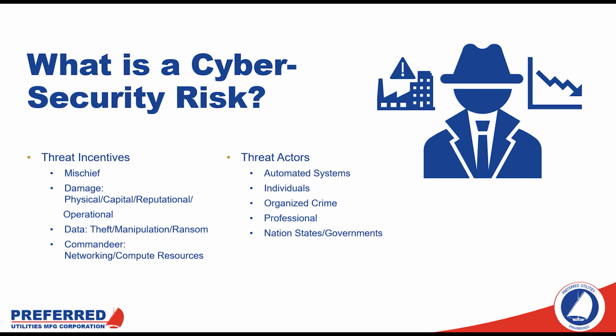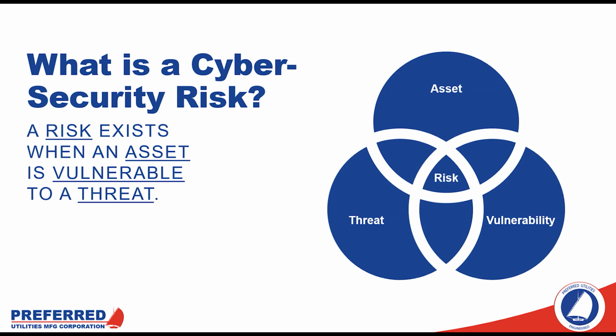And then, of course, especially with that Ukrainian power outage, there can be cyber warfare going on from nation states. So really, you can draw threats in from many different places, but it's good to know what exists out there and whether or not you should be worried about each of those. So just to summarize again, and I'm going to come back to that definition again, a risk exists when an asset is vulnerable to a threat.